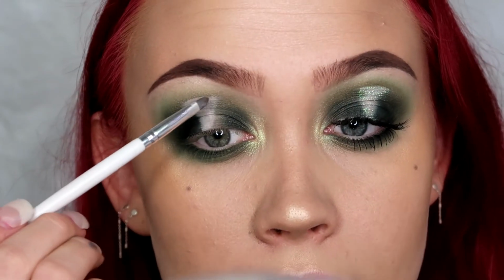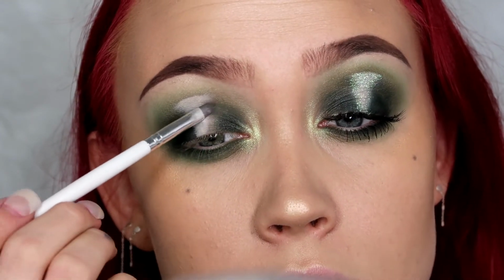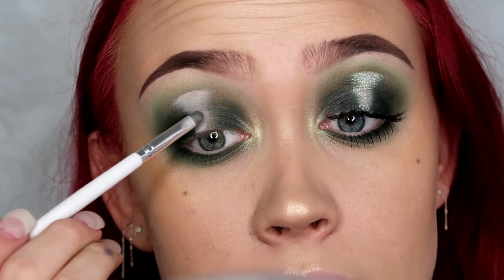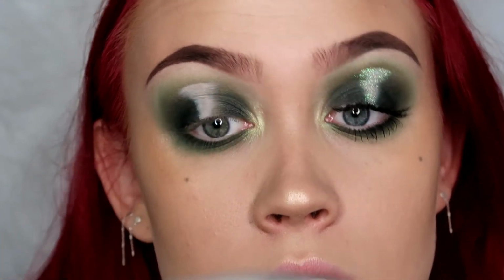And again, on just the outer portions, I'm going to take less on my brush and just dab it along the sides here, just to help blend that concealer outwards.